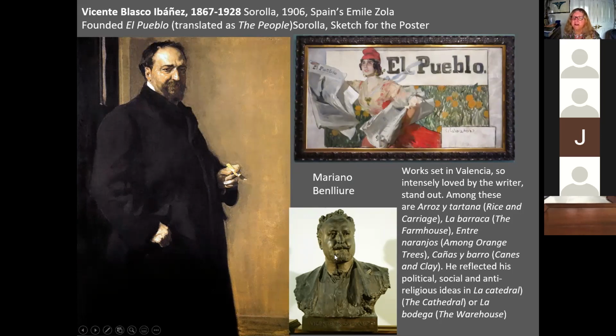And if you really want to get into the Spanish psyche, then you need to read these novels by Blasco. He's Spain's answer to Emile Zola. They are realist novels about life in the countryside, life in the city. The most popular ones are actually situated with Valencia as a background: Rice and Carriage, The Farmhouse, Among Orange Trees. Can't get more Valencian than that. Canes and Mud, and several of the novels reflect his very strong anti-clerical feeling.